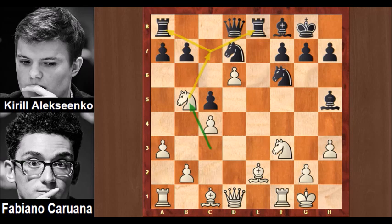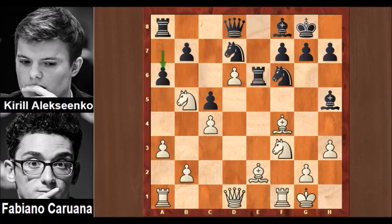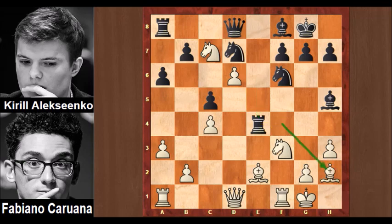Caruana felt that rook b8 should have been played here by Alekseenko, just to avoid losing material with knight c7, but rook e6 was played by Alekseenko. Caruana played bishop f4, a6, and now knight c7, forking both rooks. And the idea from Alekseenko was to now play rook e4, attacking the unprotected bishop on f4. Bishop dropped back, rook c8 saving the rook, and g4.